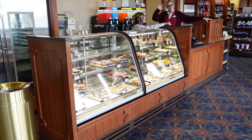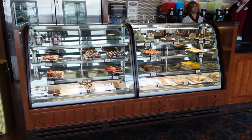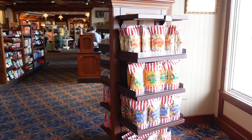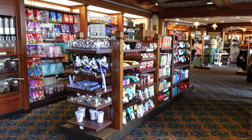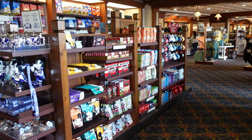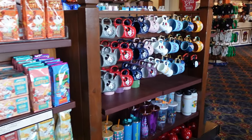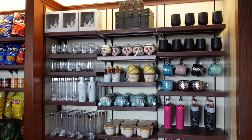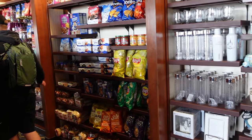Of course, first thing here is like a little sweets area, in case you want to get your Mickey treats on over here. We got some popcorn. And this is where you're gonna go and get those items that you may have left behind, starting here with some candies, some goofies, and some mugs, and some coffee. Got some mugs and some houseware stuff.